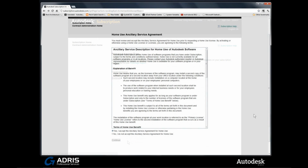The rest of the procedure is very much the same, a series of tick boxes and continue buttons, and then you can extend your license so that your people can actually carry on their projects working at home.